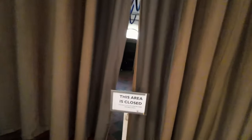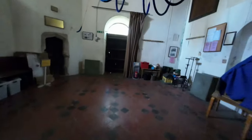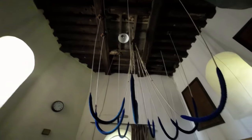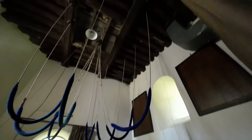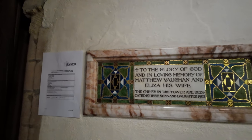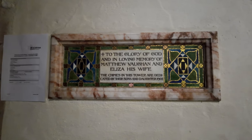there's an area here which is the bell tower, which is apparently closed. I'm just going to have a sneaky peek with my camera. We can see all the ropes for the bell ringers, which I have absolutely no intention of pulling, in case anybody wondered. I can imagine if I rang them, I'd be in serious trouble. There's a plaque here to the glory of God and in loving memory of Matthew Vaughan and Eliza, his wife. The chimes in this tower are dedicated by their sons and daughters in 1902. And there we go.